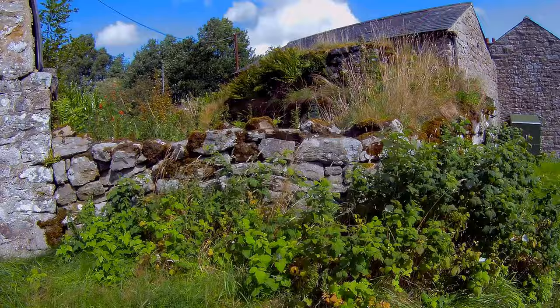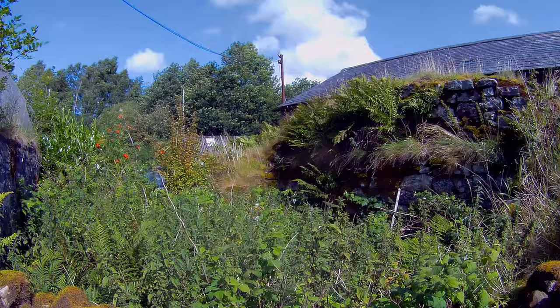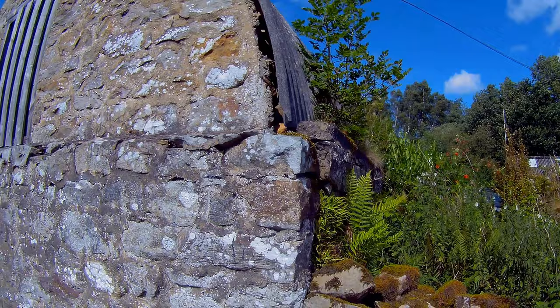Donkley Woods Bastle was a 17th century peel tower that was owned by William Dodd in 1684. The walls were 1.5 and 1.7 metres thick. It's now partially incorporated into the two buildings on either side of it.